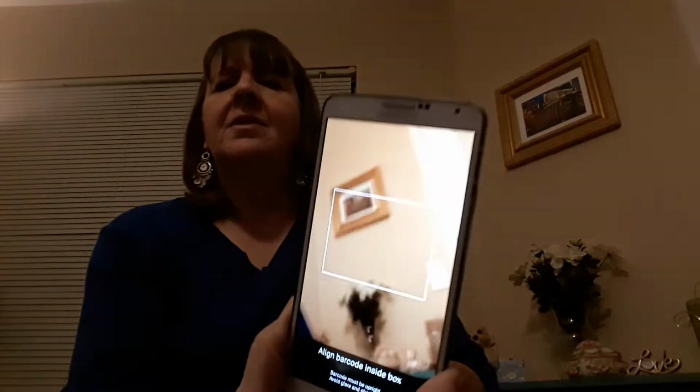Just say, for instance, you are in the store and you see these wrap, snap and go hair curlers as seen on TV, and you want to know if they'd be a good buy. So it's got a little barcode there. What you are going to do is go to scan a barcode, and this little box comes up. I don't know if you can see that or not. But you're going to get that barcode right there and put it in the little box. And it will scan the barcode, hopefully. Sometimes it takes a little while. There it goes. And then it's going to bring up all the items that are listed.